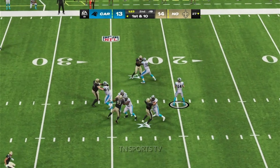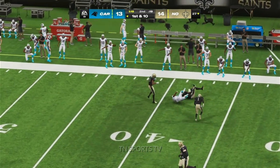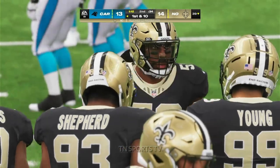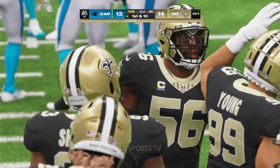On 1st and 10, here's Andy Dalton. And that's complete to Sanders. And he gets this one just shy of the 40, down at the 39. Nice way to start the drive, a gain of 12 and a first down. But they've certainly made a point of getting him involved in the passing game here in the first half.